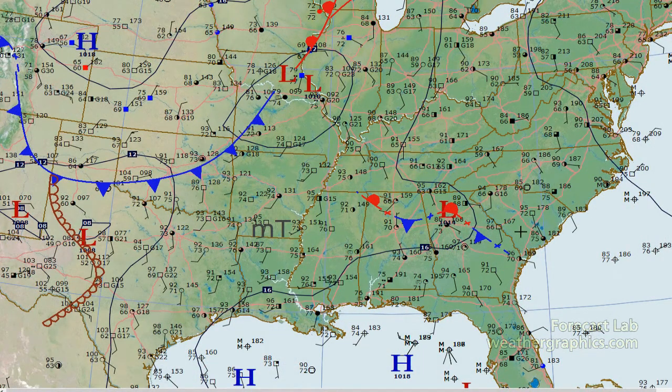The surface map in the southeastern U.S. shows low pressure around the Atlanta region. And this looks to be the remains of that weak front that's been in the area over the past few days. I think it's finally dying out because we can see the temperatures and dew points on the south side are very close to those on the north side in Tennessee and Kentucky.